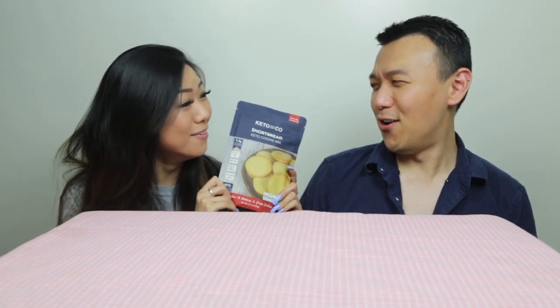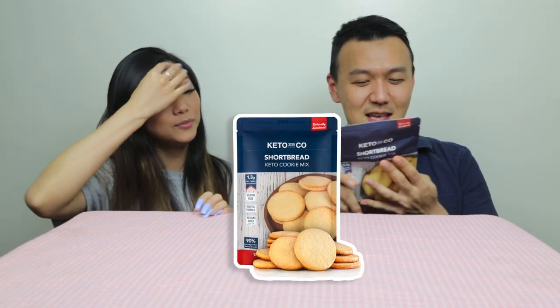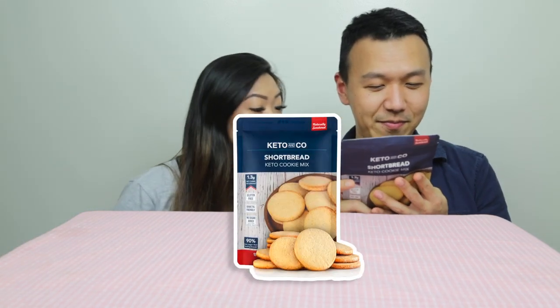What is this? Guess what? Cookie. It's shortbread. Something like that? Shortbread keto cookie mix. Oh. We have to bake this! Keto Krate, you guys make us do some crazy things. Wait. Yeah, really? It's making you bake it.